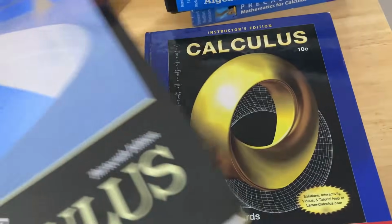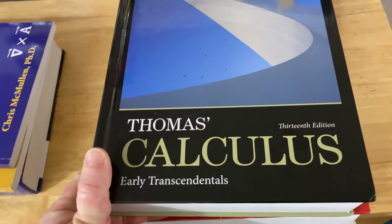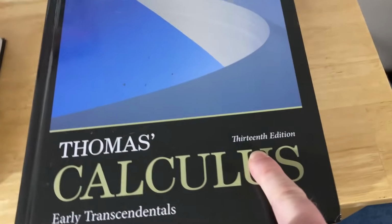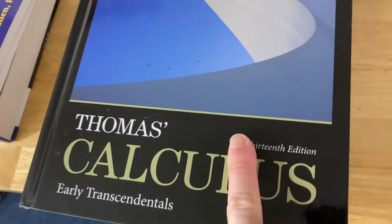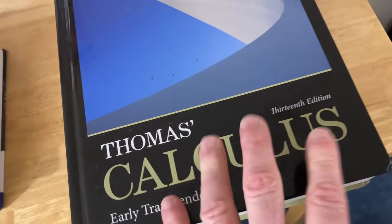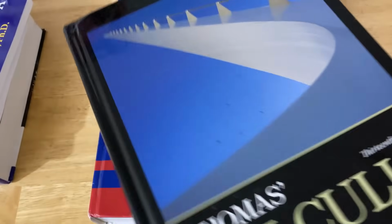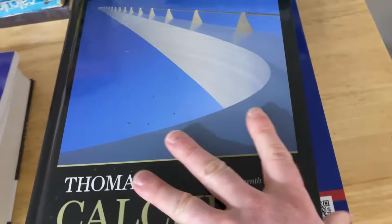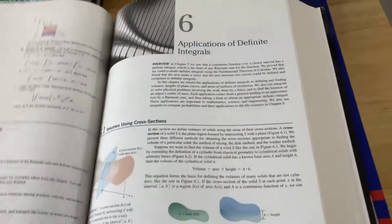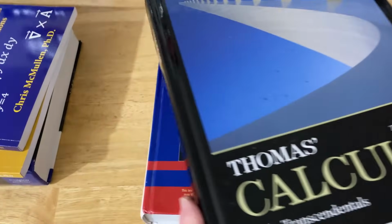A legendary book on calculus is this one. It's called Thomas' Calculus, and this book has been around for a while. This is the 13th edition. I actually have older copies of this book, older editions rather, and I think it's awesome. This book is incredible. It's got tons of exercises, great explanations, and again, everything you need.